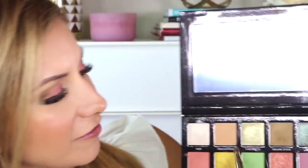Next, I'm going to take the shade Fire Butts and we're going to take the same brush and go right over that green. I'm going to keep it real soft though. I'm gonna keep it really nice and soft. You see what that does? It just adds a little shimmer.